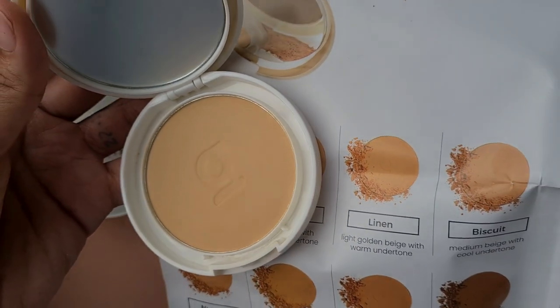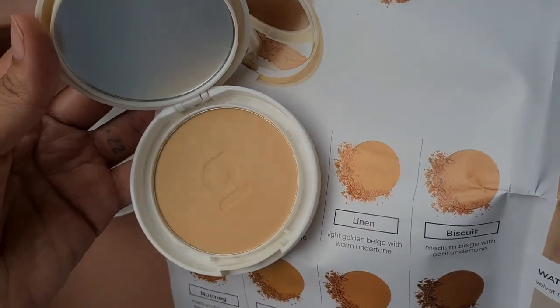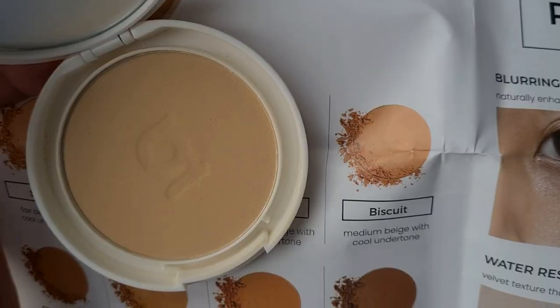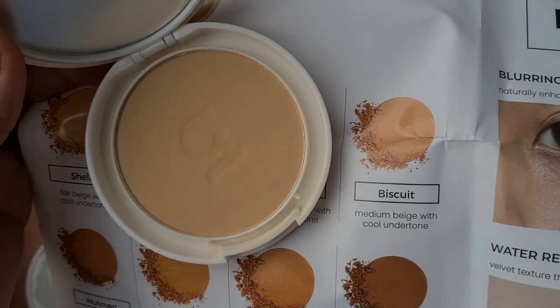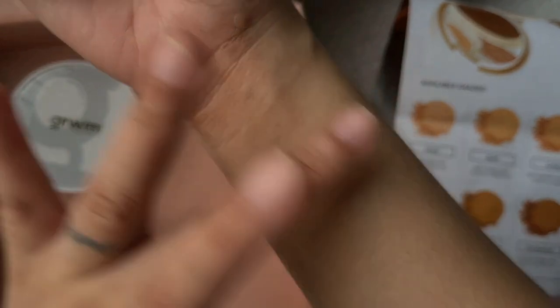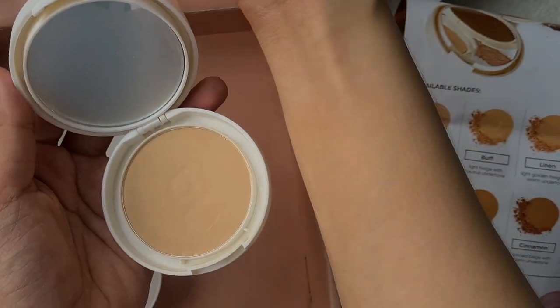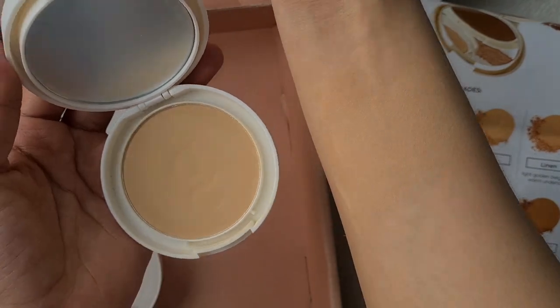Ito pala yung difference ni Linen sa photo. So medyo close, no? Mas saturated lang yung sa photo. Biscuit. So Biscuit daw is medium beige with cool undertone. Hindi ko alam kung makikita nyo. Sorry guys, it's so hard mag-arm swatch na powder. But I hope, you know, kahit paano may konting tulog.